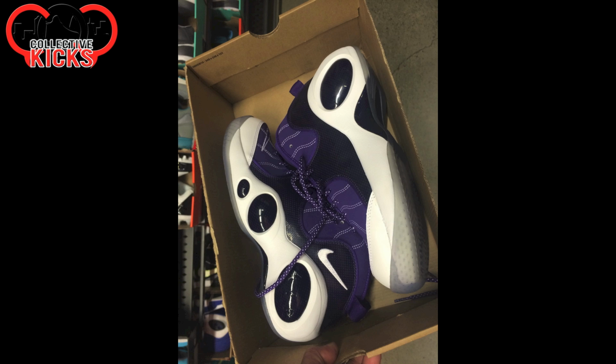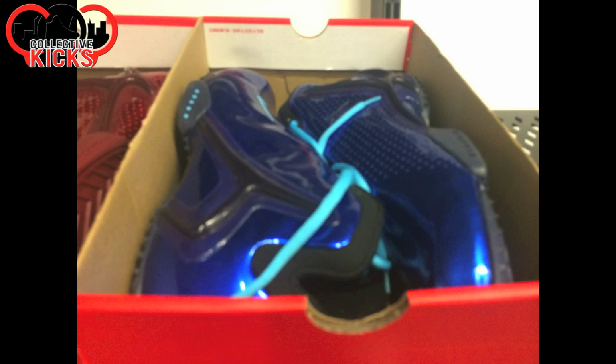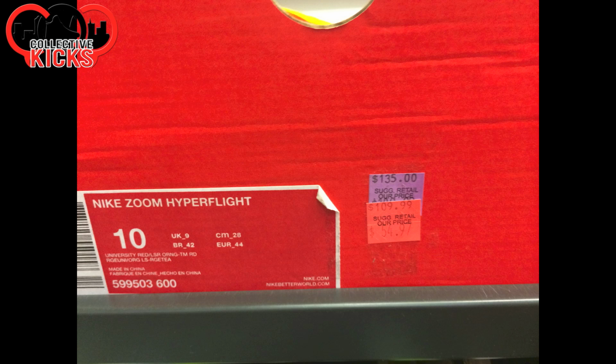Another one that I was like, dang it, I wish I just had, like, I just want to pull the trigger on all these, but some Jason Kidd Flights 95s. And then they had a couple different colorways of these also for just super cheap, $48 for the Zoom Hyper Flights. And then they also had this other colorway in the red, kind of Iron Man-ish colorway for $55.